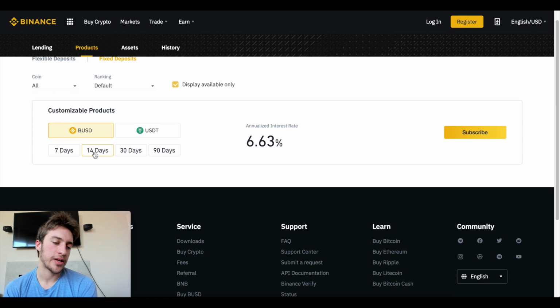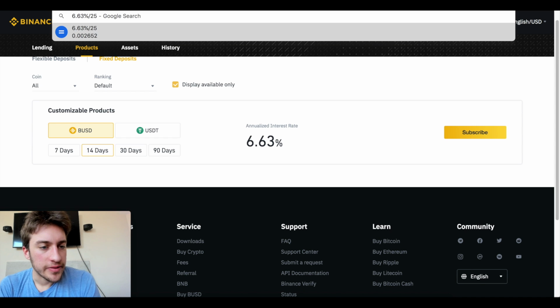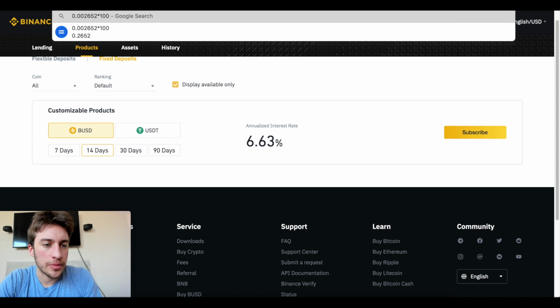I could just call this, hey, that's like half a month divided by 24, 6.63, because there's probably 24 14s, maybe 25. Very, very poor math, but let's say that there are 25 14-day periods in a year. That would be 6.63% divided by 25, which is that. That times 100 to get me the percent, 0.26 at the end of 14 days. So 0.265 at the end of 14 days. Yeah, that seems correct, just about what you would get.